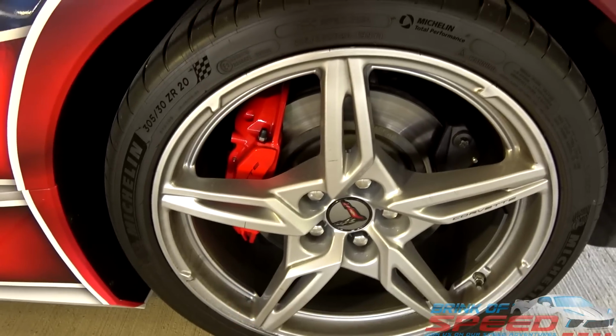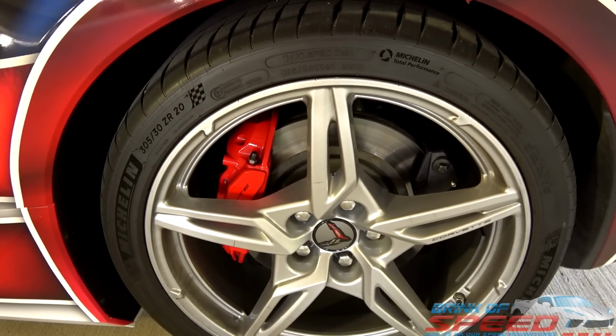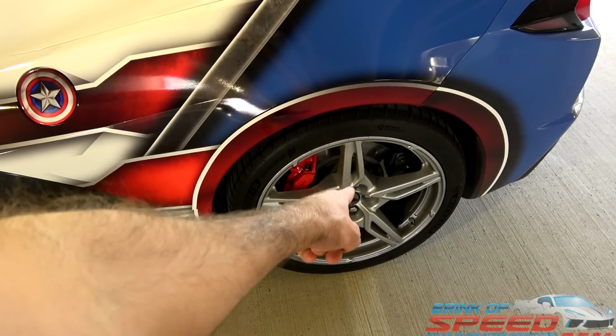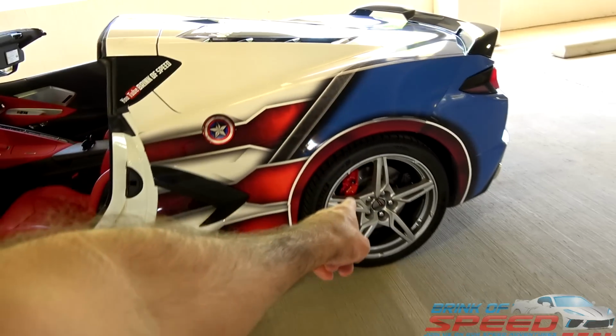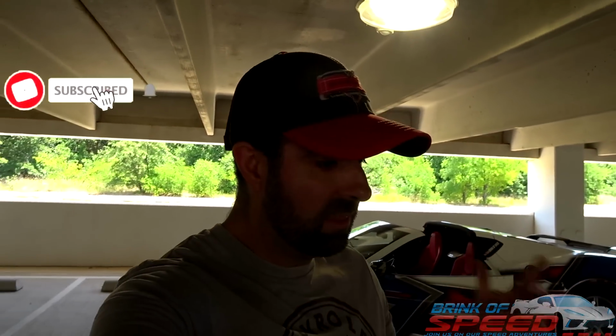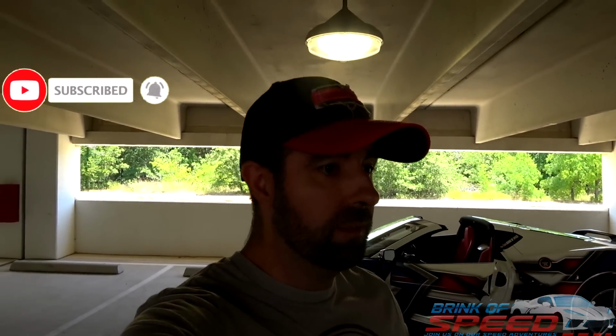Obviously, this C8 has regular steel brakes with a ton, and when I say a ton of brake dust, I mean a ton of brake dust. But they still are massive calipers on the front and the rear, so I'm happy with that. So as you can see, that is a major difference. Now, the Z51 package on this does give me amazing brakes. It also gives me a tighter suspension. So it's kind of like having a Z07 package on my C8 Corvette.